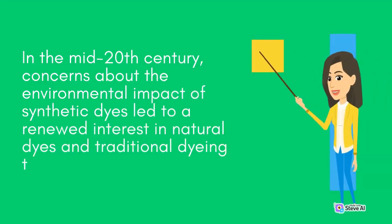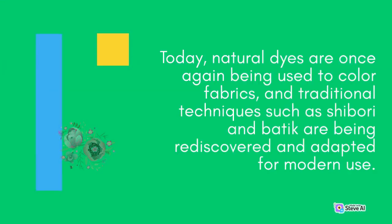In the mid-20th century, concerns about the environmental impact of synthetic dyes led to a renewed interest in natural dyes and traditional dyeing techniques. Today, natural dyes are once again being used to color fabrics, and traditional techniques such as shibari and batik are being rediscovered and adapted for modern use.